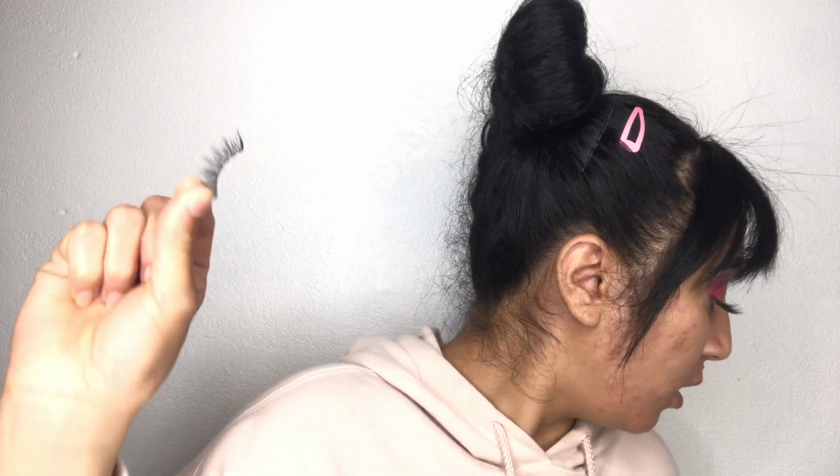So I apply my lashes with tweezers. I still suck, but it helps a little more. The glue that I used is the Kiss adhesive, and it's this one right here. This has been my favorite right now because it really is sticky and it dries faster than the Duo one. I noticed that, so I like it.